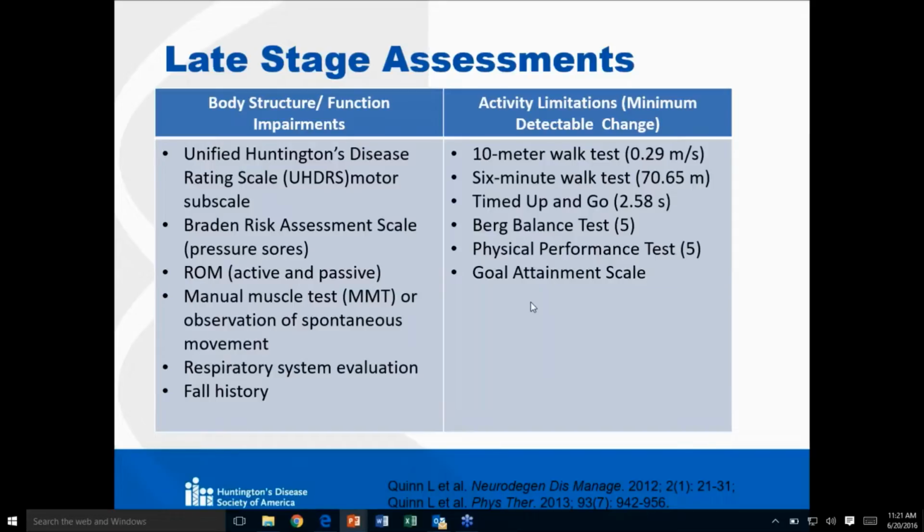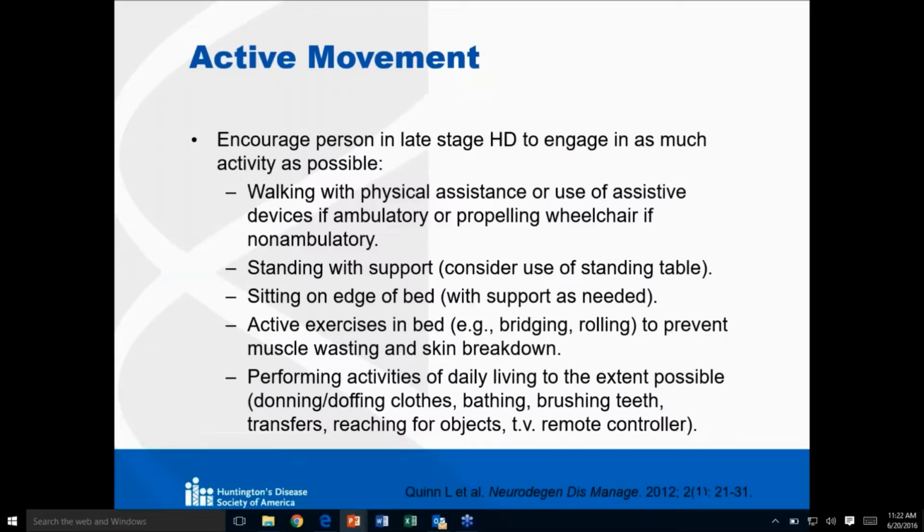So some alternatives might be to use the postural assessment scale that's used for stroke, or the trunk impairment scale, or the functional sitting scale, which are scales that look more at sitting and postural control for lower functioning individuals. Now these tests that I just mentioned have not actually been looked at and examined in people with Huntington's, but those are tests that you might consider using for people in late stages.